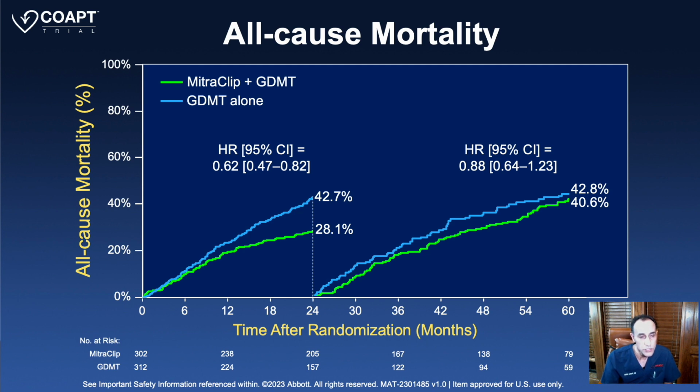After 2 years, crossover was allowed, meaning that some patients from the medical therapy alone arm were allowed to get MitraClip because their condition was deteriorating, and the 60-month or 5-year mortality outcome in the whole study was 40% in the device arm and 42% in the medical therapy alone arm.